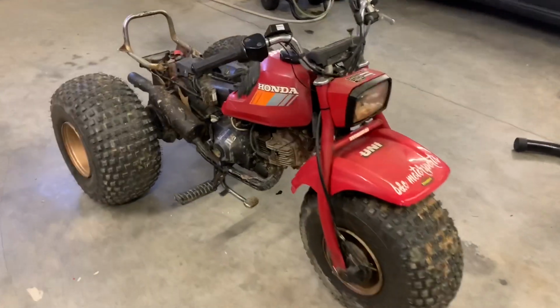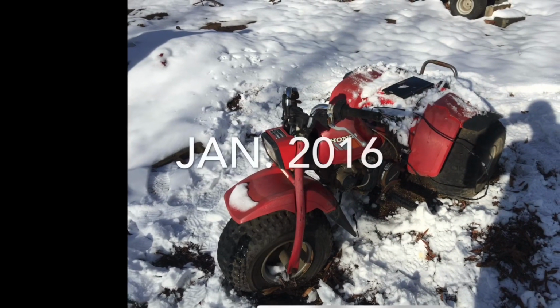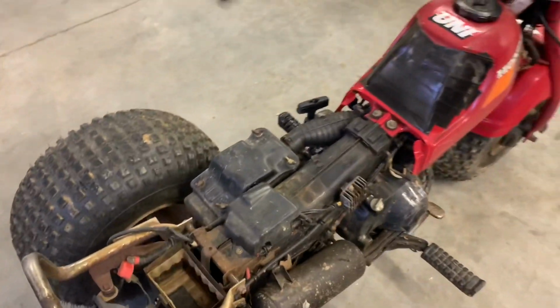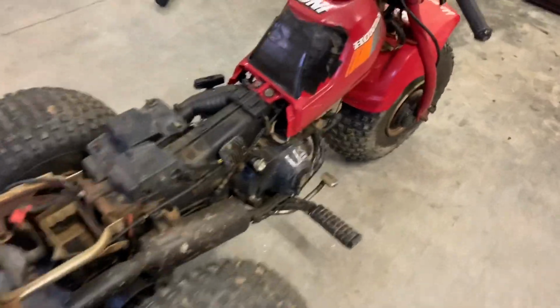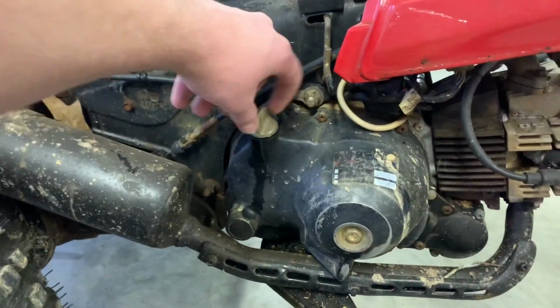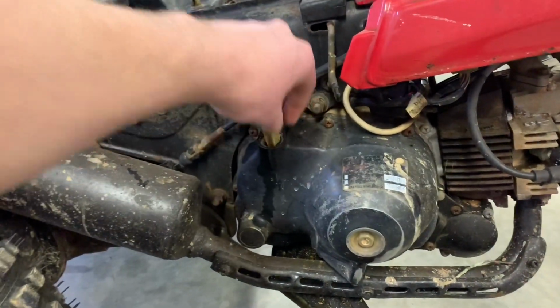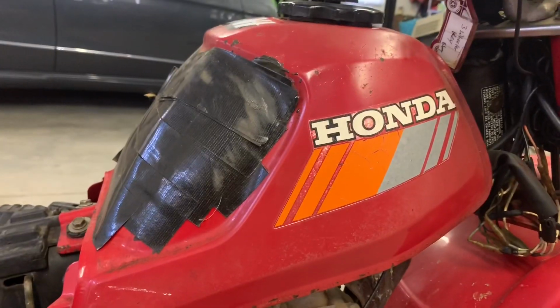So if you guys don't know, I got this thing when I was like 14 or 15. And now I'm almost 19. We're coming up on 4 years owning this thing. I did a post yesterday asking if you guys wanted to see the three-wheeler. Everybody seemed to kind of like the idea, so we're gonna go ahead and get it going again.